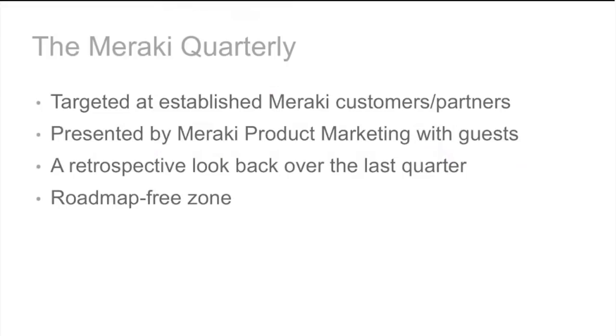But what we want to do is really bring people up to date with more recent developments on the Meraki portfolio during this session. So this event is generally presented by the product marketing team. That's the team I look after here at Meraki. And so we have some esteemed guests joining us today as well from the product management and engineering teams here at Meraki to take us through a couple of those product sections.